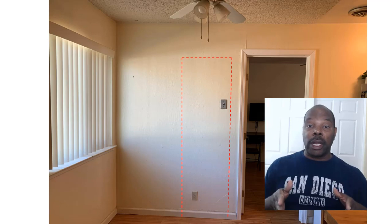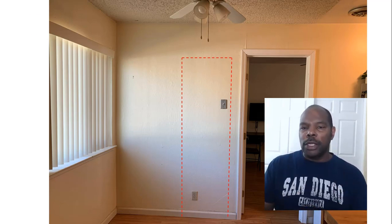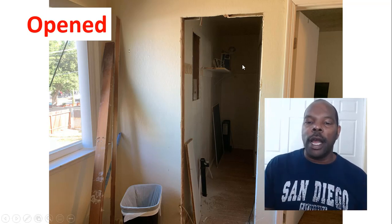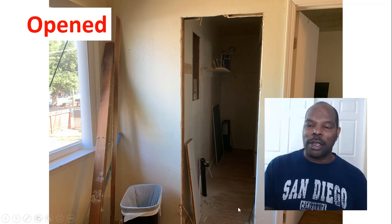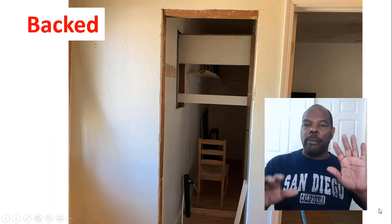So this is the wall that we pointed to there. And I cleared off everything, and this is where we're going to cut a hole in that wall, open it up, and it's going to enter into the closet. So I opened it. This is what it is. You can see right here, I got the shelf. This is kind of the old closet, okay? It goes to this bedroom. So we opened it, then we put a backing there.